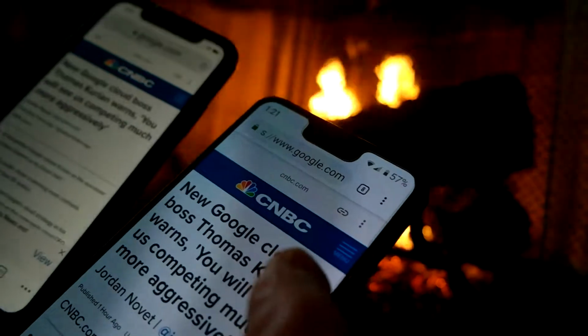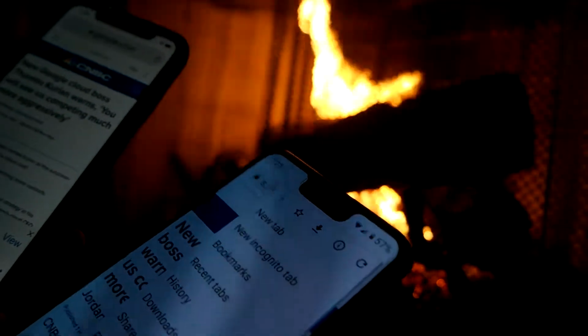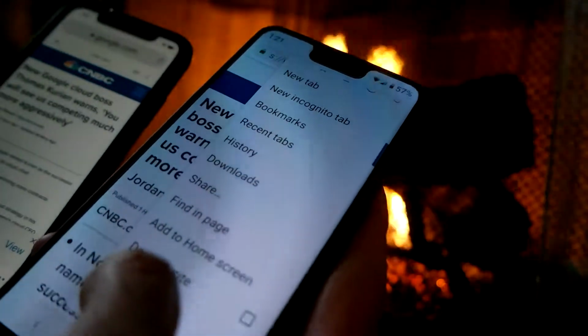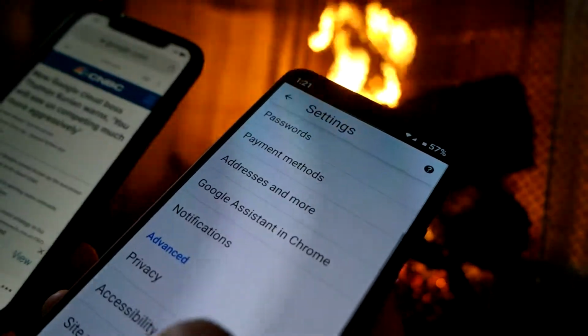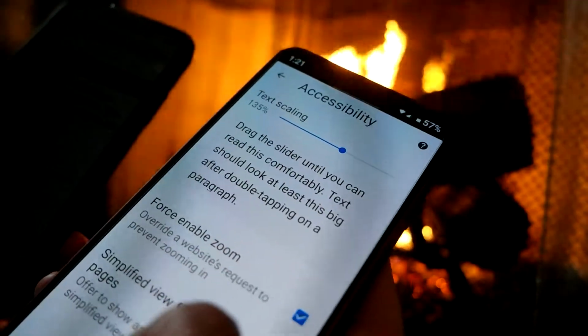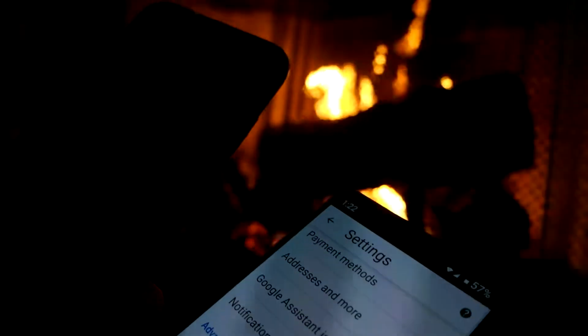If I go here, on this Chrome browser, there is an accessibility button under settings. If you click settings and go down there, that's the accessibility button, right? I can click on it, and then I can adjust the text scaling here, this one, right? But on the iPhone, it's not there. That's just weird. So I click on these three dots on the bottom here.